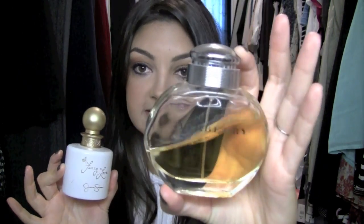This year though, I'm not going to get a perfume, only because they haven't really found one that I love, and I've been wearing the heck out of my Hermes Amber Narguile, which I love, which will again be going on my Christmas list this year. But if you are in the market for a good wintry fall fragrance, my recommendations would be Jessica Simpson's Fancy Love and Burberry Classic.